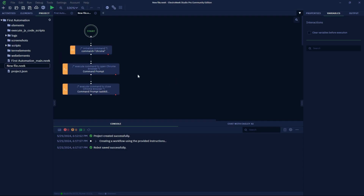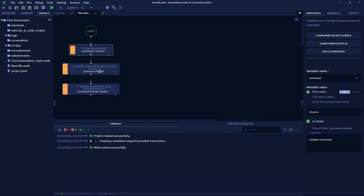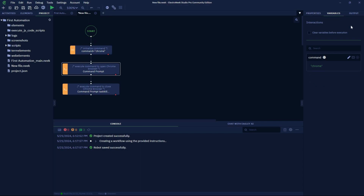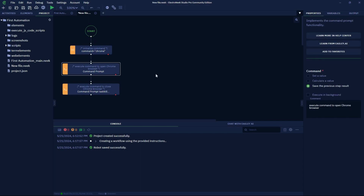So as you can see, the AI has come up with the workflow, a full workflow that you can use in order to open your Chrome browser. So it has added all the steps. You can select any step and get details about it on this right side. You can see the properties, the variables, as well as the output. So just like this, you can describe any automation to the AI, and the AI is going to create a workflow for that.